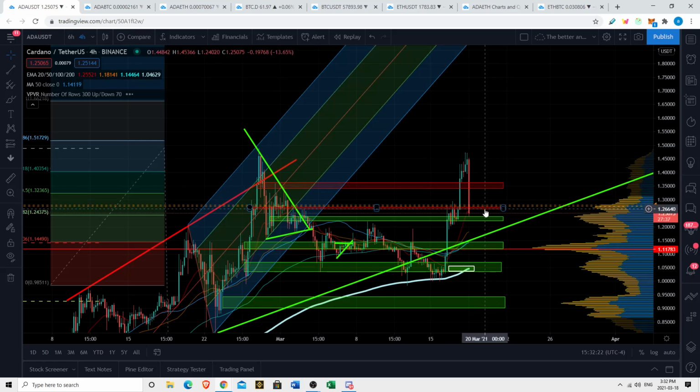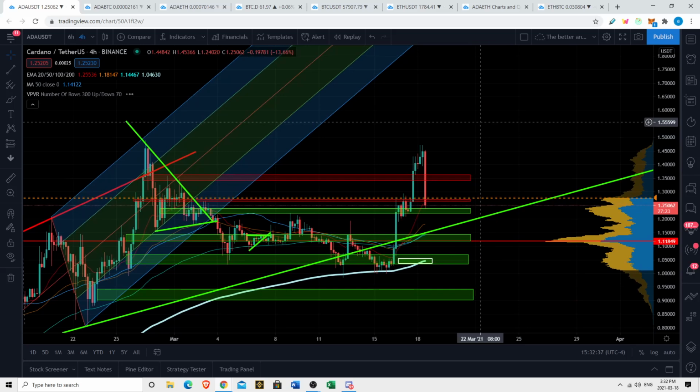For us to see bullish continuation, we need to get above $1.26. We need to get above $1.27. And then after that, hold above $1.35. Very price reactive level at $1.35. We need to get above that. Once we can get a hold above $1.35, I think that's when we see our bullish continuation.